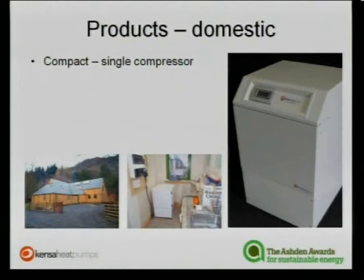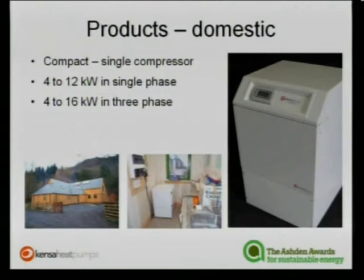It's a single compressor heat pump, which means it's got one compressor inside it. Now, up at the back where you go for a coffee break, you'll see some bits of a compressor. You can see what it's like inside. So that's a single compressor heat pump. About 12 kilowatts in single phase, 16 kilowatts in three phase. So you can do really quite a large house with that.